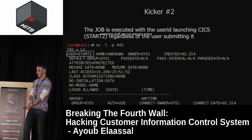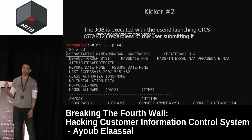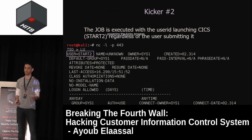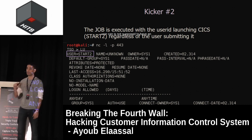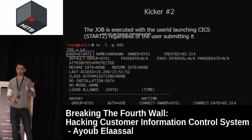The second awesome stuff, I don't know if you noticed, but we did list user. We had this user, start2. And remember, we were running as anonymous user, but the code got executed using actually the user that was powering the kicks process. And you can see here that we have the attribute protected, which means this user is not supposed to have an interactive shell. Like if we go through the normal gateway and access with telnet, etc., we will not be able to connect using this user because it has the attribute protected. And yet, we have an interactive shell.